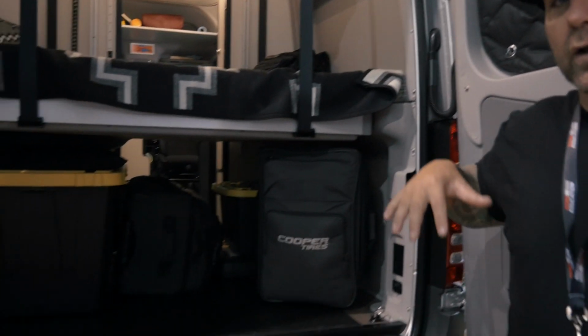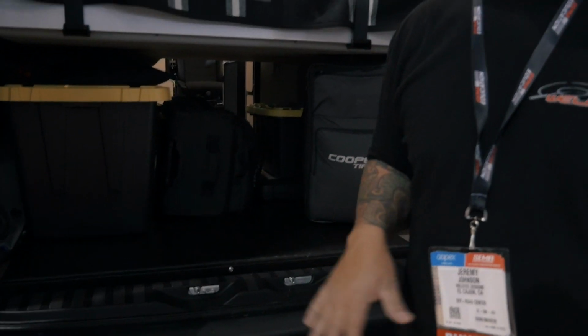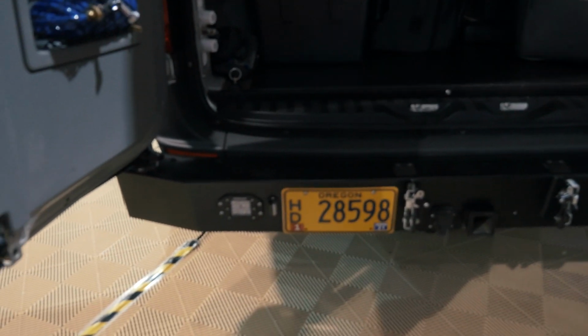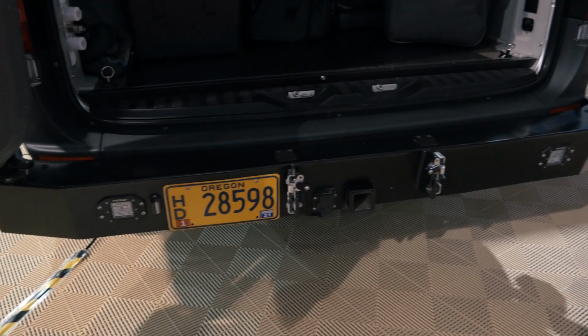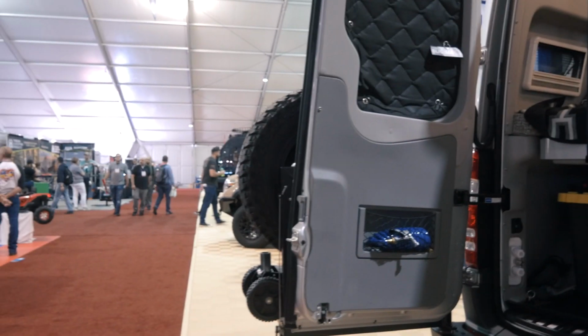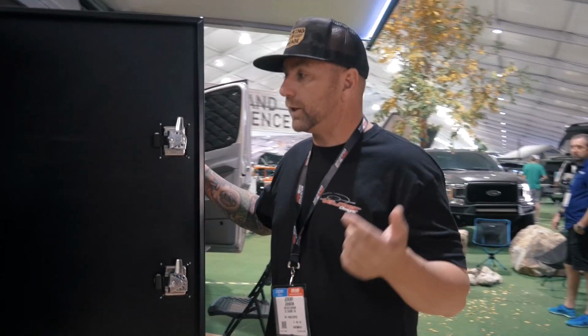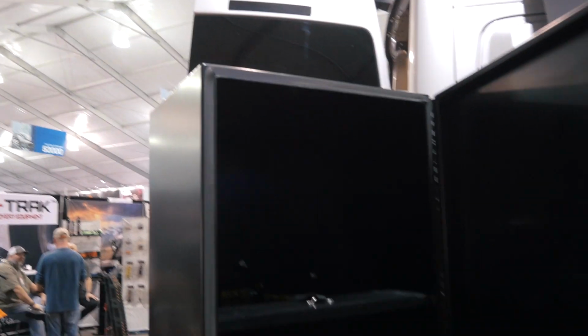And as we go around this, you're going to notice, as we've talked about before, another set of awesome Aluminess bumpers on the rear of this. Always dig some of the products that come out from Aluminess. And you'll see that this is going to be a double swing, so we have our spare tire on one side, and on this side is the giant box. This thing is huge. I think we could fit half the house in the box.